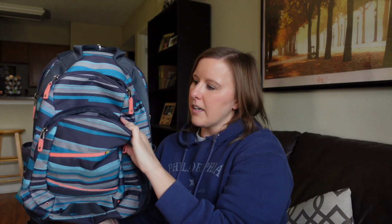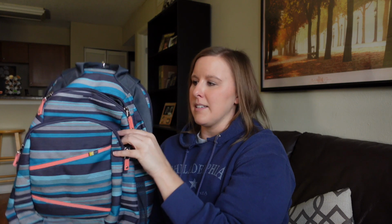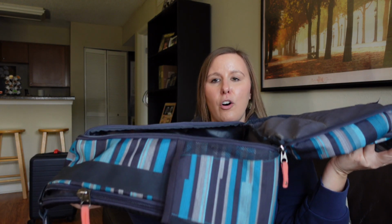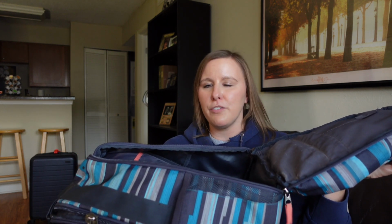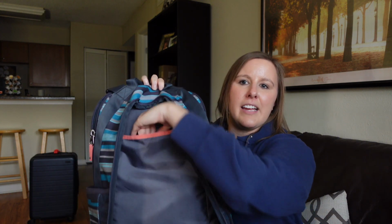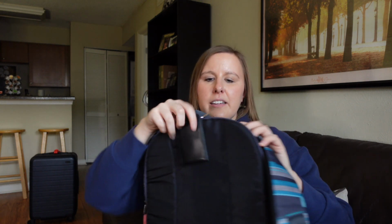The smaller one here in front has other organizational pockets inside. This middle pocket is one of my favorite features of this backpack because it opens all the way for easy packing, especially if I need to puzzle fit all of the pieces in. I can Jenga my way packing, and there is an inside pocket to that as well. And then lastly, the third pocket is a padded pocket for a laptop. So I can use this on a business trip if I'm bringing my laptop, or if I'm bringing my laptop on a personal trip, but it has all of that storage.